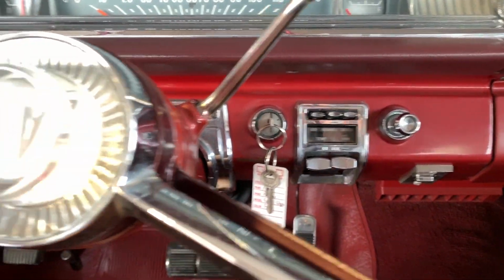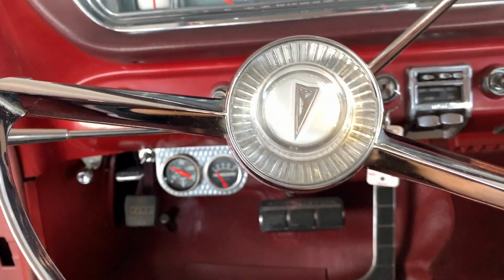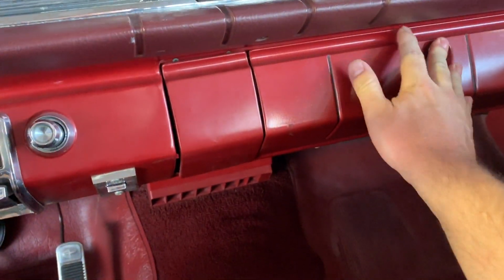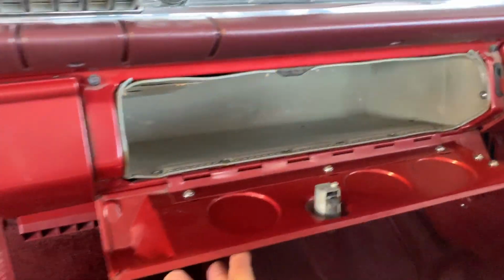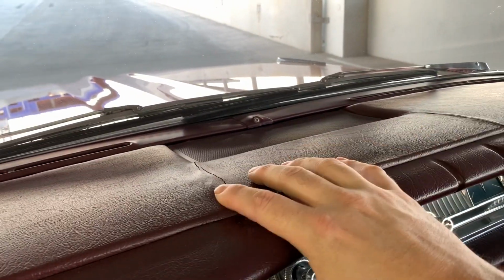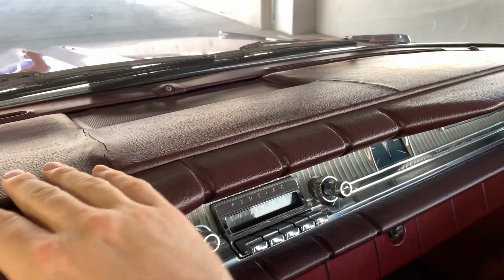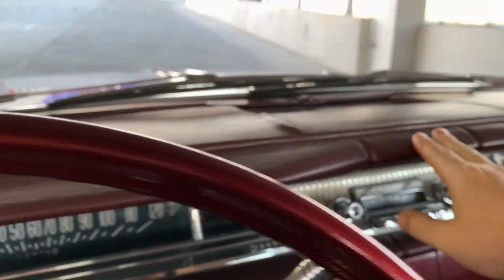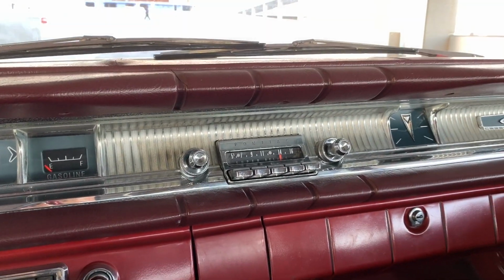There's no real pitting or anything in here. That steering wheel was redone at one time. Glove box, liner's still there. There are some cracks up in the dash here that someone tried fixing. They didn't do the best job, but the rest of this dash is like two pieces actually. You could replace that part. You could leave the parts that are molded.